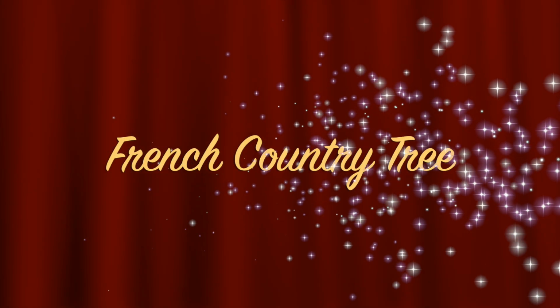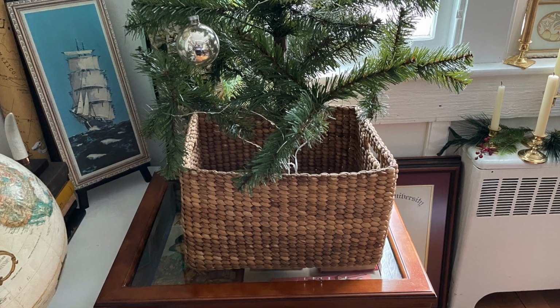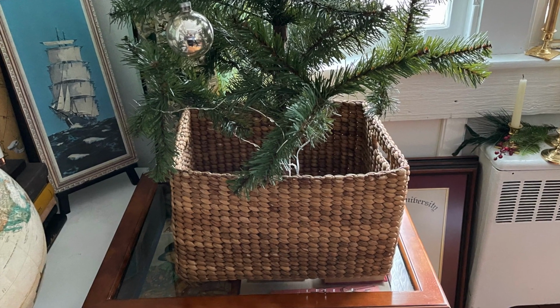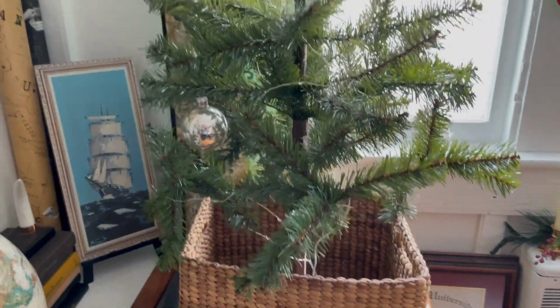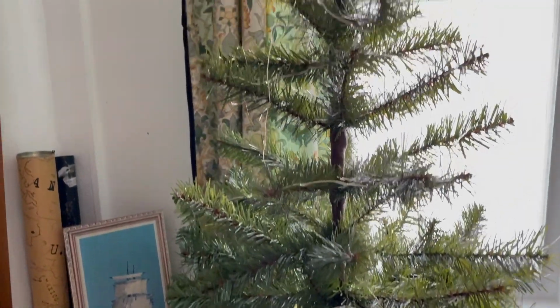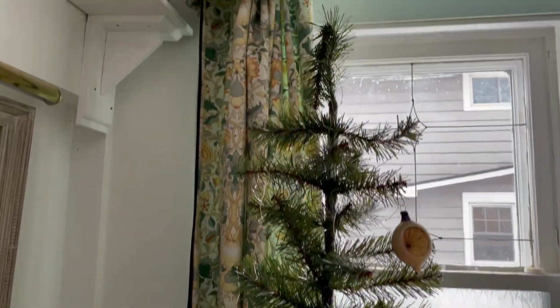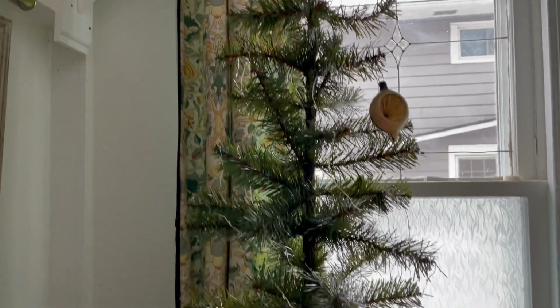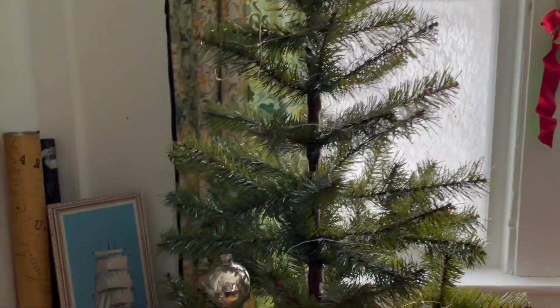So my French country tree. This actually was inspired by a visit to a friend's house. She had the most beautiful tree in her kitchen, and she loves to camp and she loves the wildlife, and this tree was just lovely. And I thought, you know what, I can do better than the tree that I had at home. Not that I could do better than her tree, because it was beautiful, but I knew I could do better with my own tree. So I wanted this tree to look French country.